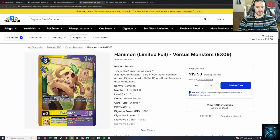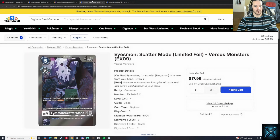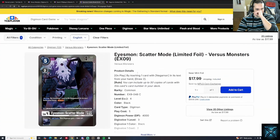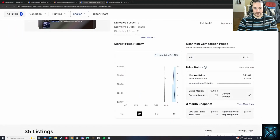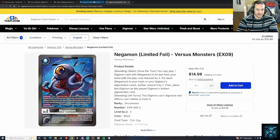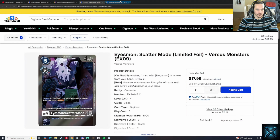Really important card. In limited foils, certain limited foils throughout sets always hold value, and it's the popular one. So if you pull this one or this Osmon Scatter Mode, you're really winning in your box, and this card is so strong and important for the Negamon deck here. The Egg and the Osmon Scatter Mode both being over $15 is absolutely insane right now. We've seen limited foils stay between $10 and $20. Very, very relevant ones, and I think that these two will hold their value.